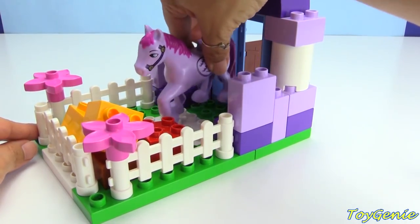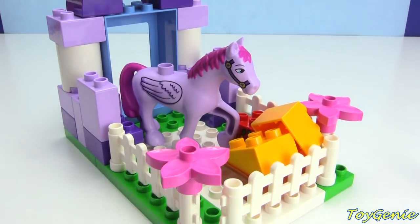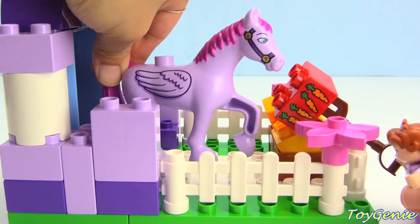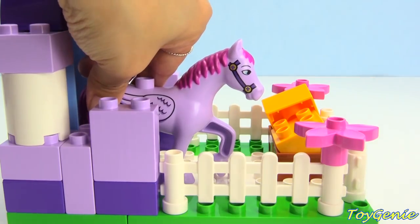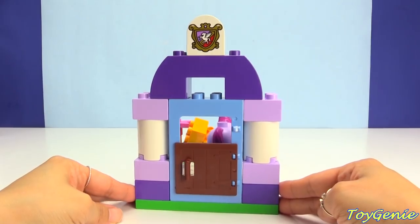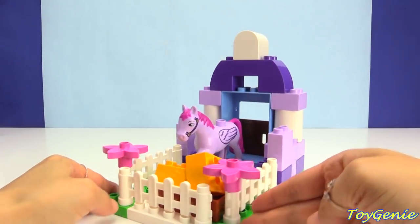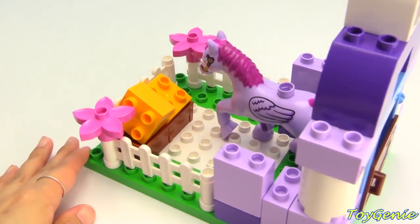And look, there's so much hay for him to eat, and it's so pretty. Awesome. And Sofia can still feed him his carrots. Wow! Minimus eats carrots super fast. So, for a full view of Minimus's new stable, this is how it looks. And this is how it looks from the inside.